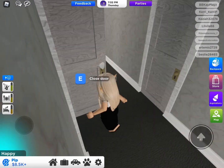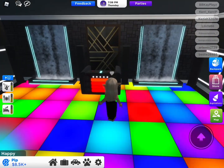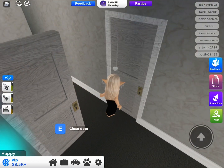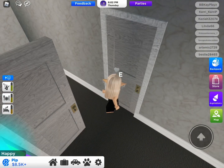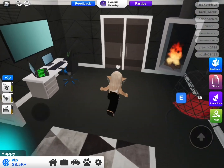All right. Oh my God, there's also a whole party room. There's a party room in my house. Okay, this is awesome. Definitely gonna have to throw a housewarming party. I mean, it is a new house. You always have to throw a party. That's when people bring things for your house. Not that I need anything for this house, but you know.